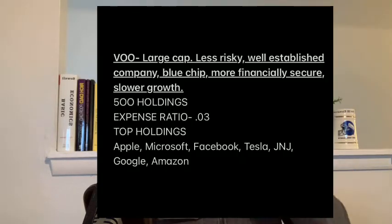Now, every portfolio should have some large cap ETFs, some mid cap ETFs, some small cap, an international, and some bonds. So, number one, let's start with a large cap ETF. One of the most well-known and famous ETFs out there for large cap is SPY or VOO. So I pick VOO because VOO is one of my favorites. VOO is a large cap ETF. It's the S&P 500 ETF.